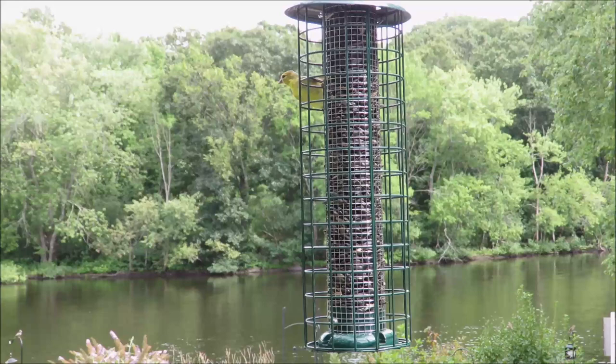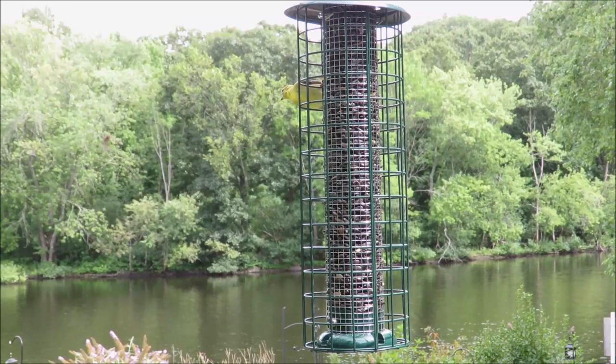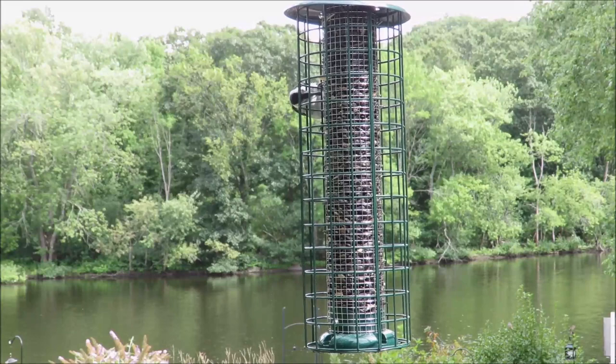This feeder is made by Woodlink, but you can also get similar feeders from Droll Yankee and Audubon. There are plenty on the market. And here is a nuthatch. Thank you for showing how to get the seed.